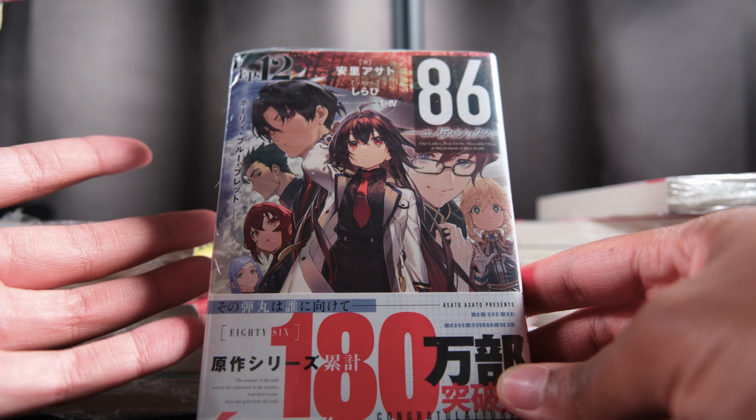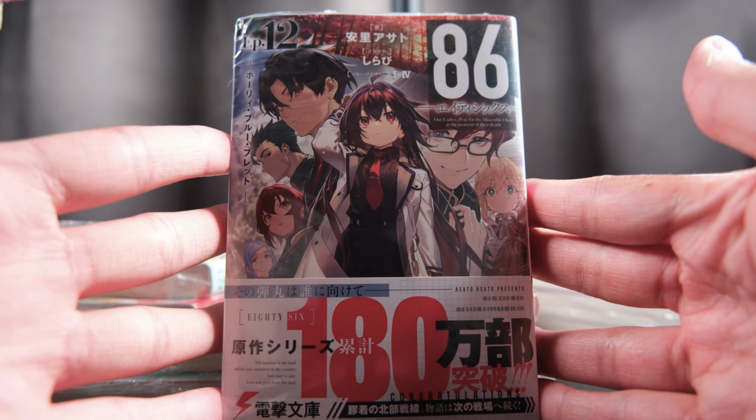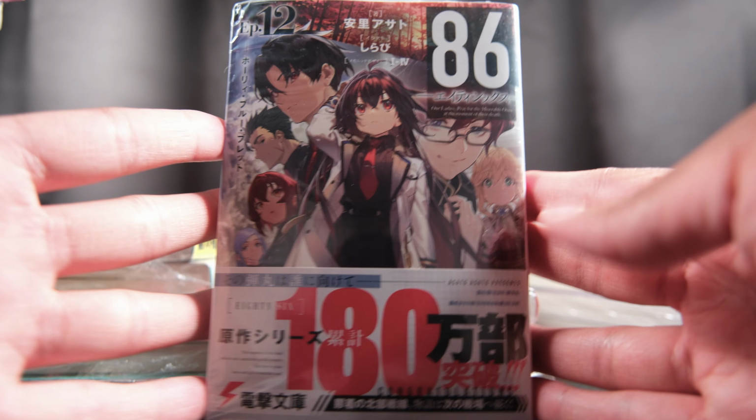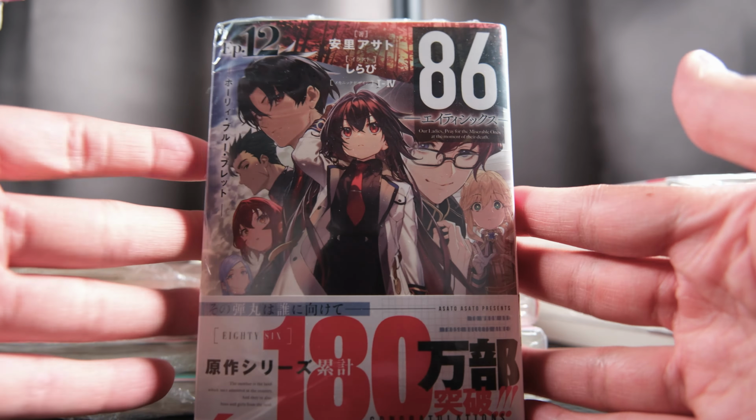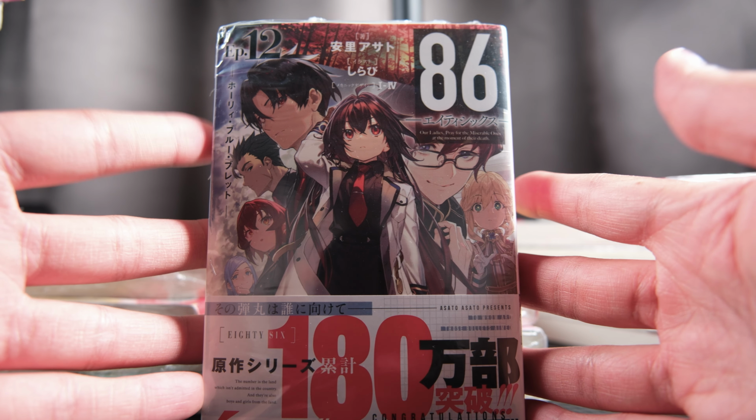Oh, okay. Here we go. So I found 86 volume 12 somewhere among this pile of mess. This was the volume that I intended to pick up, and I'm really excited to read this because we're where volume 11 left off. I need more of this series, and hopefully it's not ending soon. I know people have been talking about 86 ending soon, so hopefully we have quite a bit more yet to go.